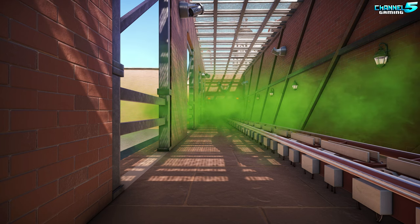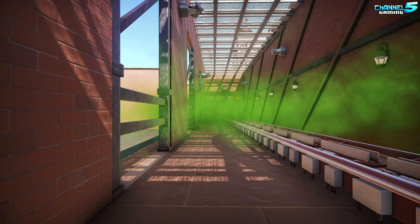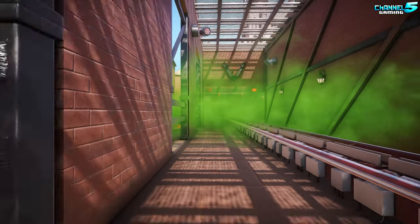What's going on here? Speed it up. There's obviously another coaster that hasn't hit its brake section yet. All right, here we go.